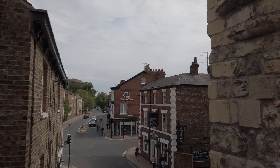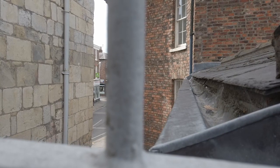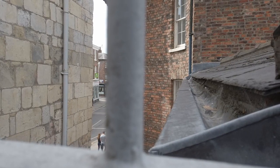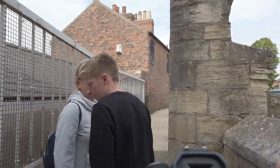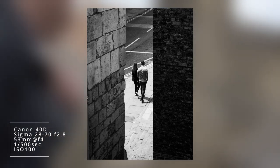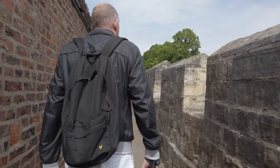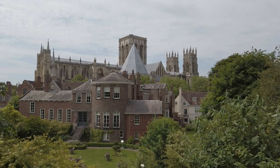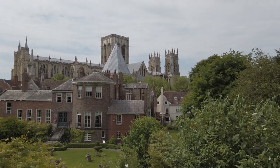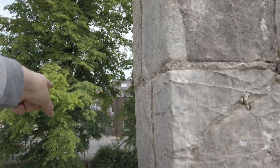Here we're up on the ancient wall that surrounds the city, and it was from here that I got some of my best shots of the day. Noticing lots of examples of natural framing, I started to apply this to a lot of the shots from up on the wall.